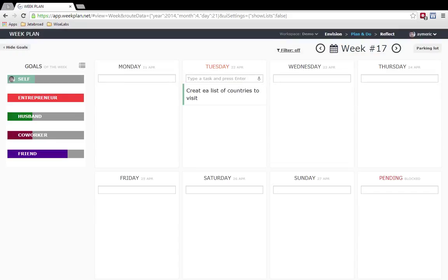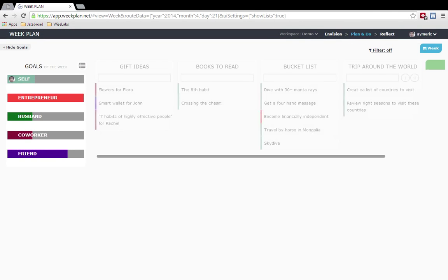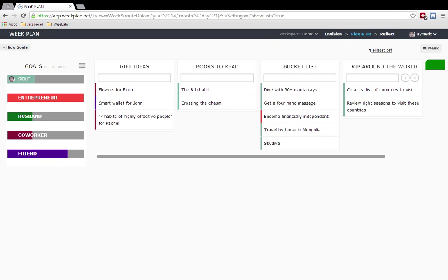And if this was a mistake and I decide to do that later, I can click on this Demote to Someday, and that will ask me where I want to send the task. So I want to put it back in trip around the world. And that's it. That's the concept of the parking lot.